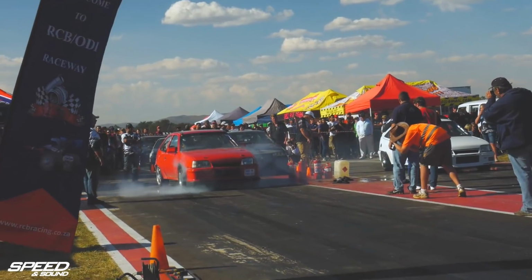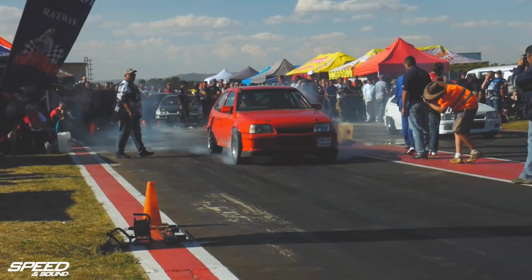What are you expecting on the day? Not to break. Look, if all goes well, maybe a 10.5 or 10.8. But if we can beat my personal best for this car, it's 11.4. Yeah. We can beat that. Cool.